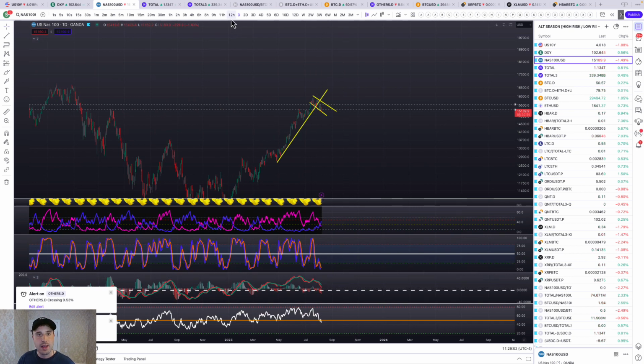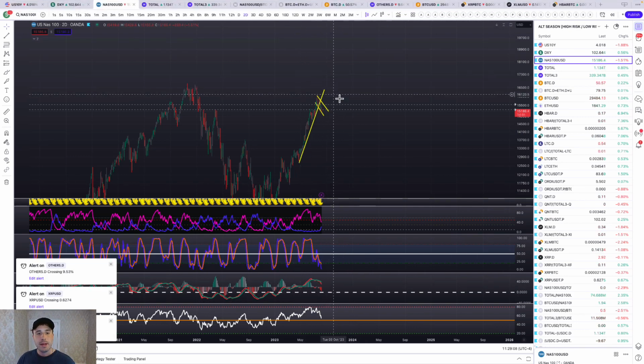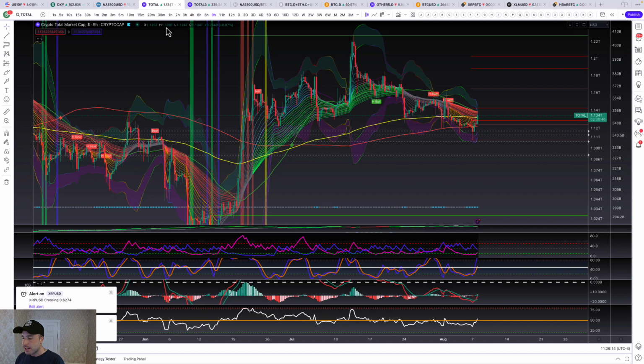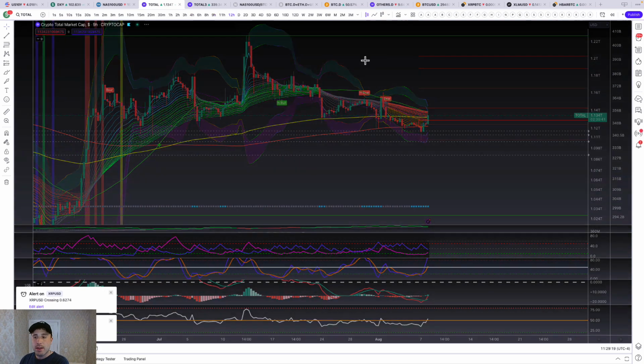It's coming down to that 0 line. So if we want the stock market to maintain going up, we want to see this momentum start to pick back up. But yeah, I would say we're going to come down to like 14,500 for the stock market if we keep correcting here. Then if we go to the total crypto market cap, and we go to the 12-hour chart.